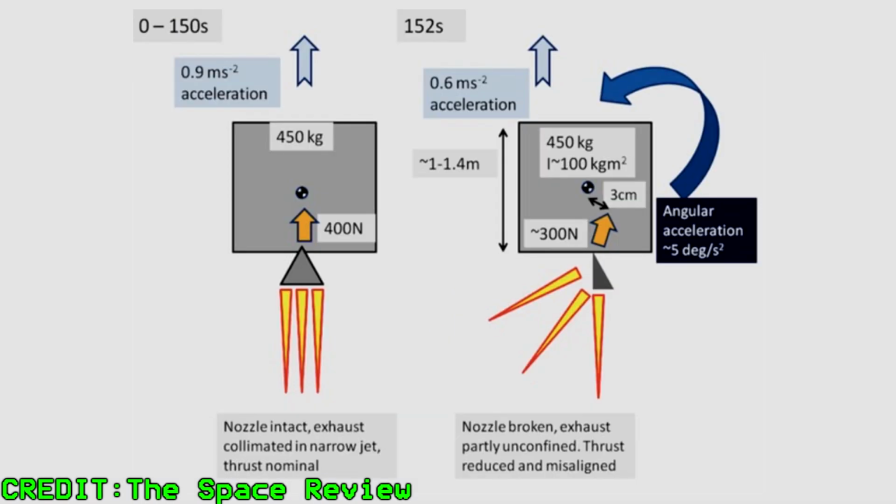This unwanted torque was likely caused by the ceramic engine bell fracturing at the throat and causing part of the engine bell to break off. Later in the burn, the unwanted velocity began to decrease, hinting that the entire engine bell was now gone. This was confirmed with later test firings revealing it operating at 10% nominal thrust, basically making it useless.